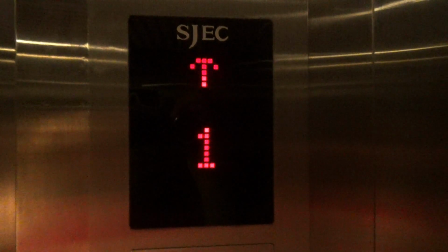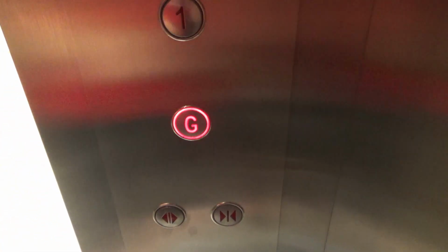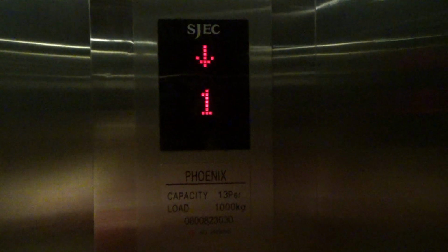First floor. Logic cabinet. Let's go back down to ground. It's a capacity of 1,000 kgs, 13 persons.